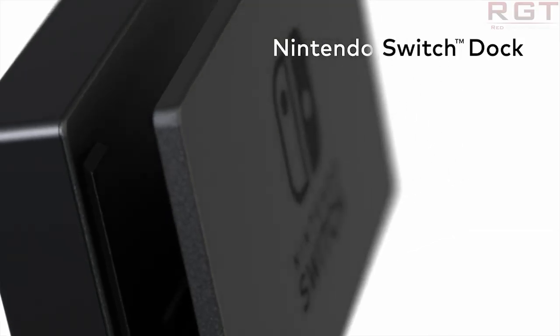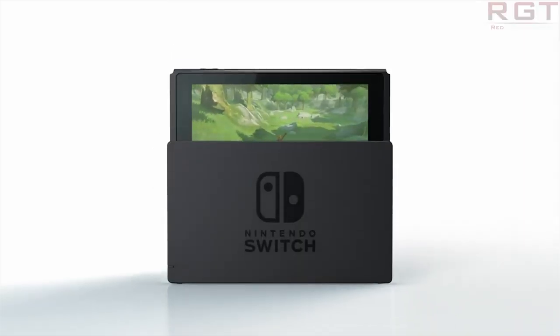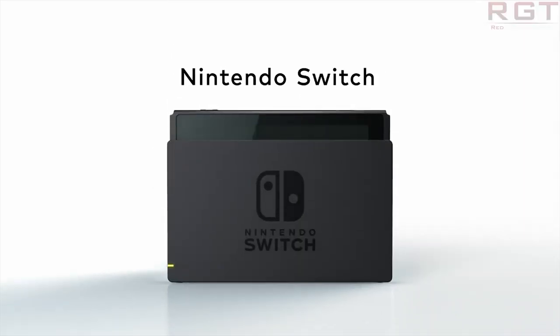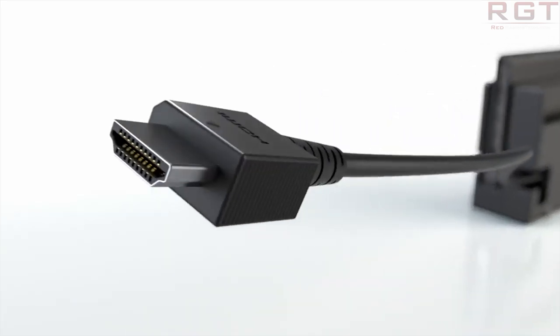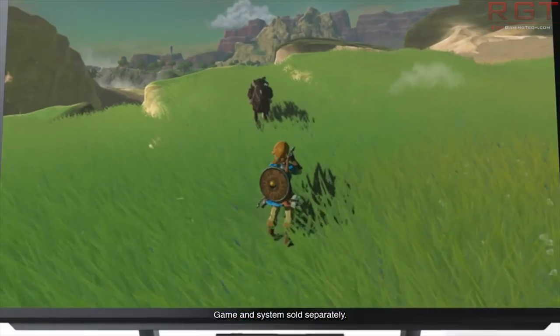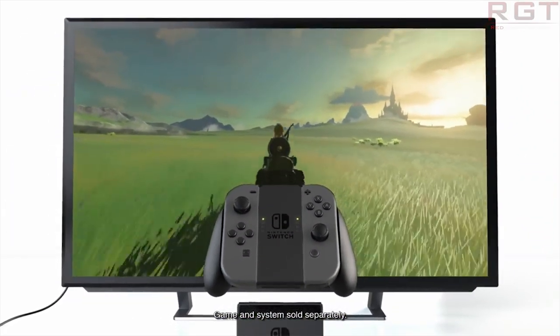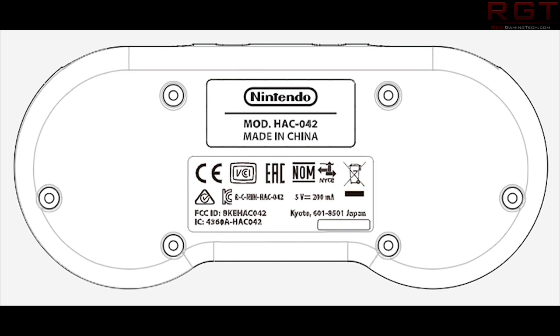And yes, we have more rumours on hardware from the company, but this time a new controller, as we have a new FCC filing that was spotted by members of the Resetera forum. And basically what it is, is a wireless SNES controller for the Nintendo Switch. Now, of course, this is just an FCC filing, so we should take it with the usual pinch of salt.